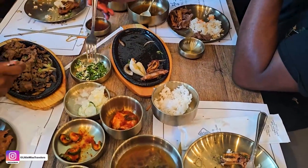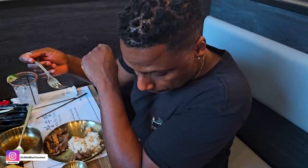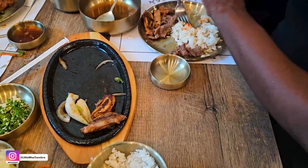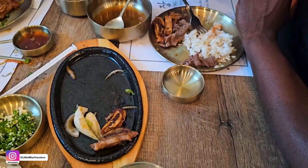Tell me which is your favorite, baby. Your favorite. My favorite will probably be this. The Korean barbecue, the ribeye. The ribeye, yeah. The ribeye, okay.